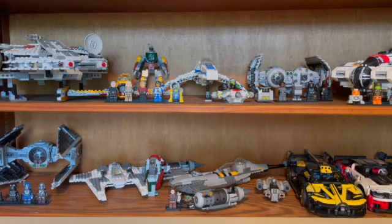It's a really cool store. Done some research on it beforehand. Got a lot of cool Star Wars and that kind of stuff. Hopefully we find some really cool things.